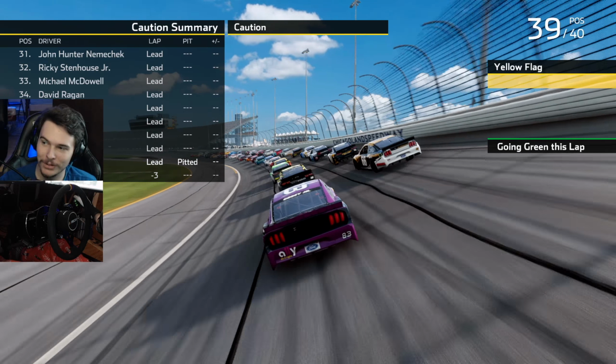Ricky Stenhouse, an outstanding run. P34, after qualifying pole at Sonoma.